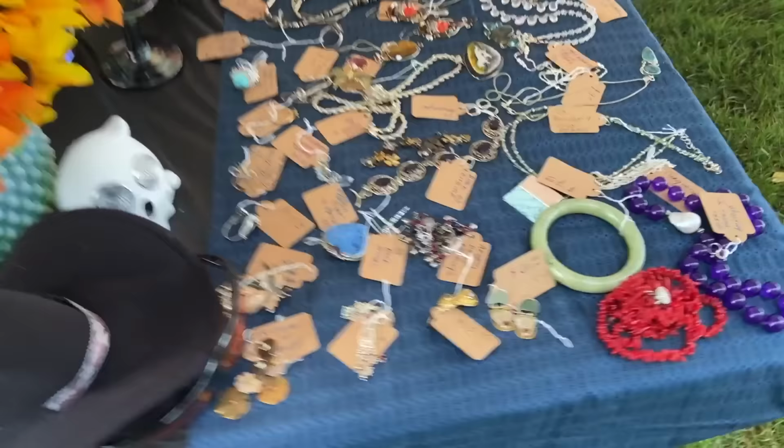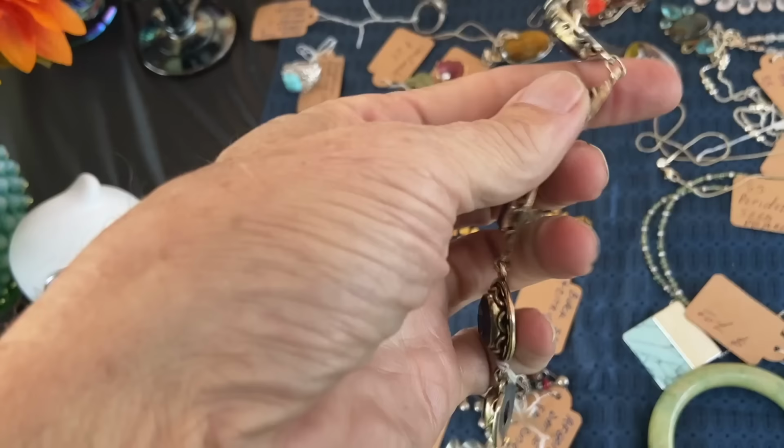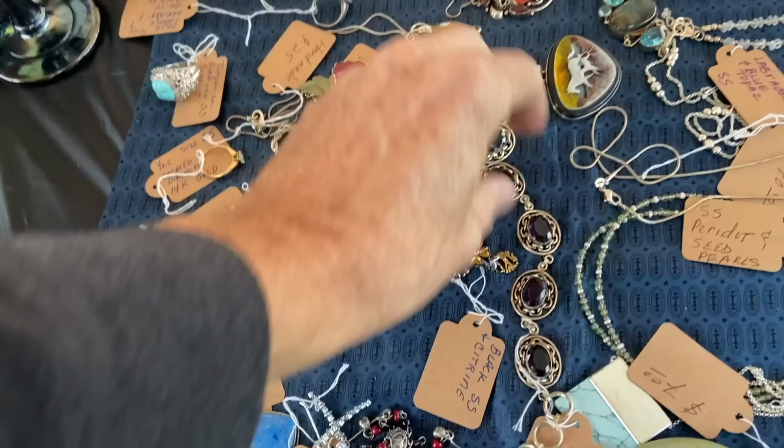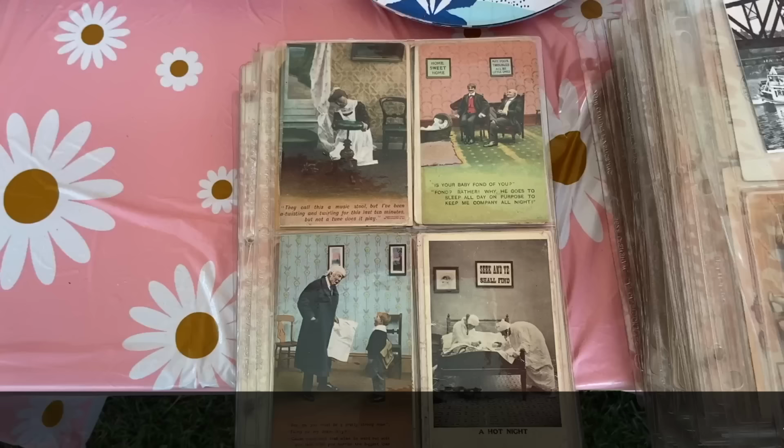I like this set here, the pierced. And this is nice. And this one is a sterling set with little purple amethyst glass stones. That's very pretty. I think these are rather exotic. I have a pin that sort of matches those, but I have to admit I like the colors of hers better.